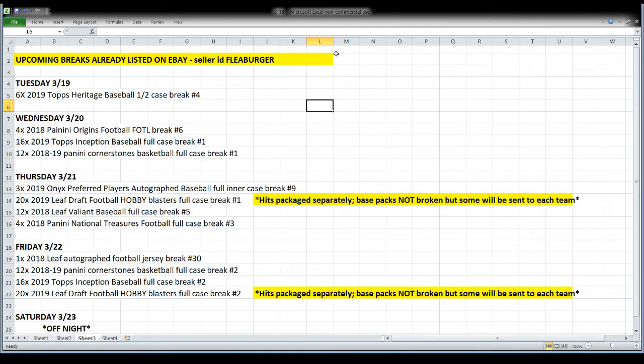Leaf Draft Football, the Hobby Blasters, okay? 3 hits per box, which means we'll have 60 hits in that break. According to their marketing info, at least one of those hits will be from the quote-unquote hobby checklist. And the base packs we're not going to break. The hits are packaged separately, but a group of base packs will be sent to each team unopened. So you'll get to break the base packs yourself. You'll get a handful of them along with anything else you hit.